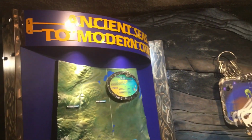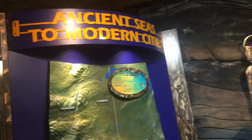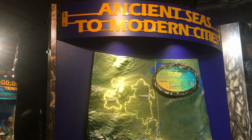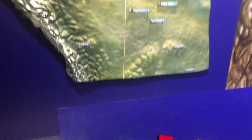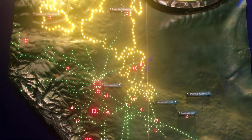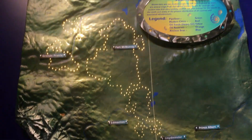The next part of the museum is titled Agencies to Modern Cities. A map of Alberta and Saskatchewan is shown, and buttons are used to highlight different areas. The green lines represent pipelines, the red dots show modern cities, while the yellow plots show oil sands.